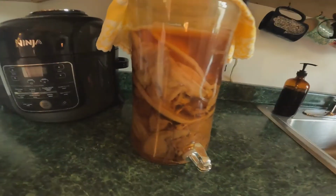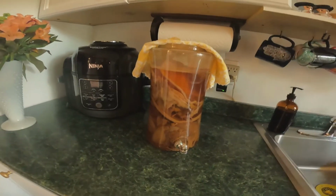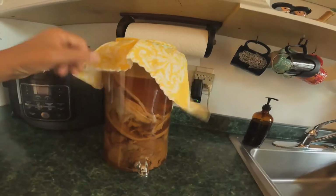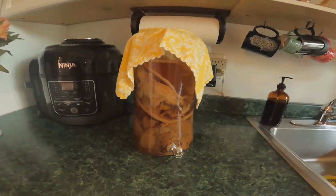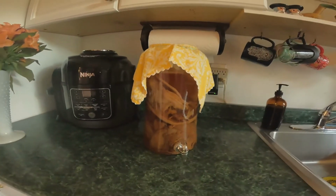A lot of people that come say, did you kill somebody and you got their brains in that jar? But it's not. It's just kombucha, and it is fermented tea that created this SCOBY, and this is what ferments the kombucha and gives it the flavor. And it's a really good probiotic. It's the best natural probiotic ever.